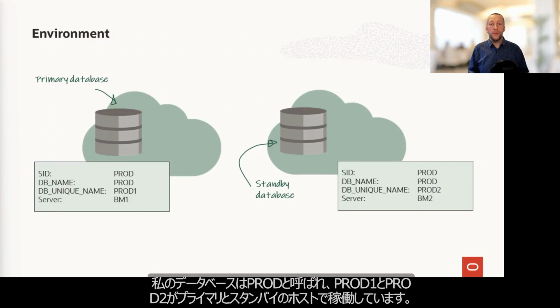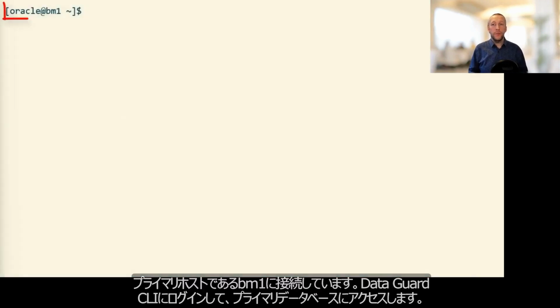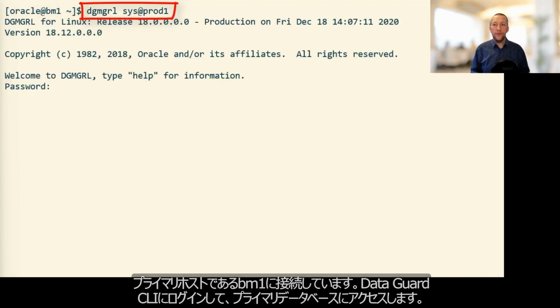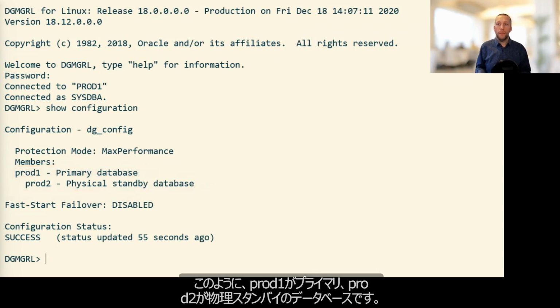My database is called prod, and prod1 and prod2 are running on the primary and on the standby host. I'm connected to BM1, which is the primary host. I log in with DataGuard CLI to the primary database. And as you can see here, prod1 is my primary, prod2 is my physical standby database.